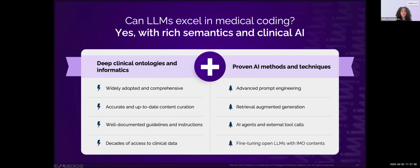On the other side of this equation are the proven AI methods and techniques that transform the foundation into powerful coding solutions. We've developed advanced prompt engineering specifically optimized for medical coding challenges. Our retrieval augmented generation capabilities also ensure the LLM draws on the most relevant and accurate information. And we've implemented AI agents and external tool calls that extend the model's capabilities beyond the inherent limitations. And perhaps most importantly, we fine-tune open LLMs with IMO content to dramatically improve performance for medical coding tasks.